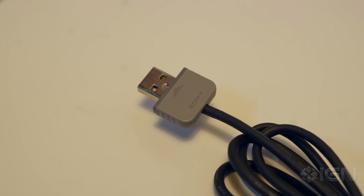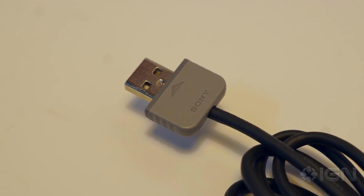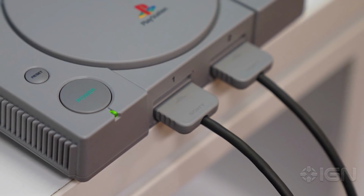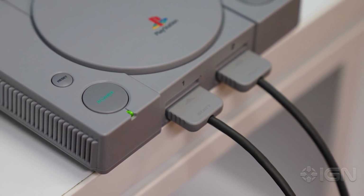Again, that's all about the authenticity. I should point out that they'll probably sell third-party ones, but this is just a USB connection, so you can just buy a USB extension cord, I suppose. It won't look as elegant, because the plug adapter itself has been dressed up with that little PlayStation grey plastic to make it look like, when it's inserted, it's some kind of proprietary connection. But when you take it out, it's not.